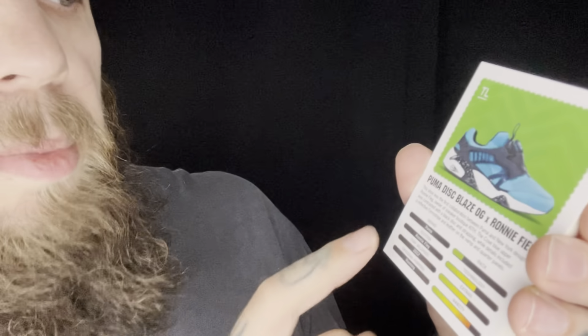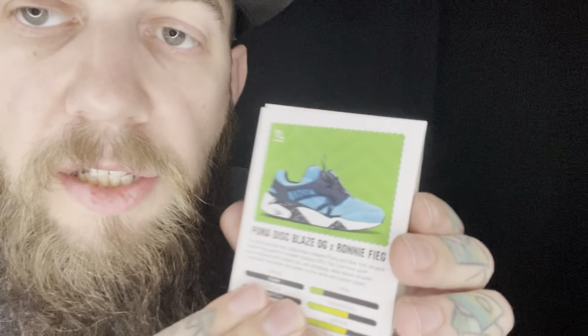The cove blue upper was contrasted with a black disc and strapping, while details included a reflective foam stripe and leather on the vamp and quarter panels. These released in 2012, and if you've ever seen a pair of these, they don't have laces either, and you tighten them up by turning the disc on the tongue, and it tightens the cables and wraps the shoe around your foot. Really cool.